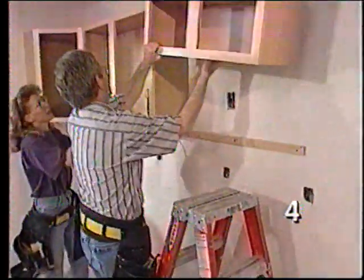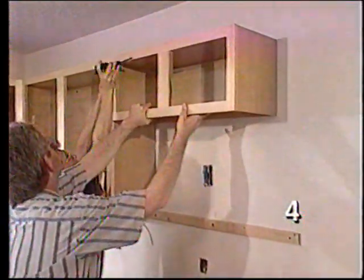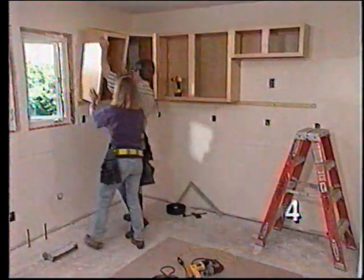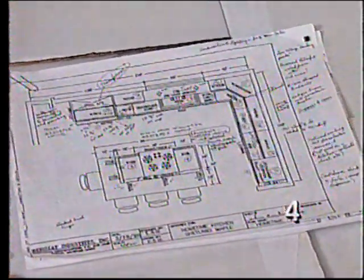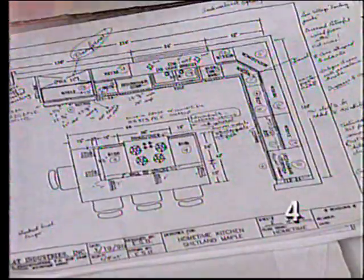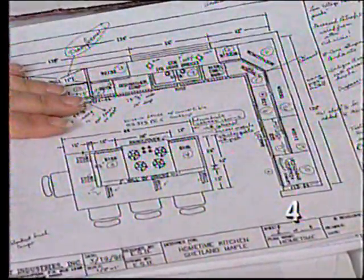The next couple of cabinets went in pretty much the same way, including the 12-inch high unit that'll support the microwave shelf, and the small unit that went between the window and the corner cabinet. All right, here's the plan that we worked out with the distributor we ordered our cabinets from. We also use this to keep track of the units on site, what goes where, stuff like that. So this is obviously a key document for us.